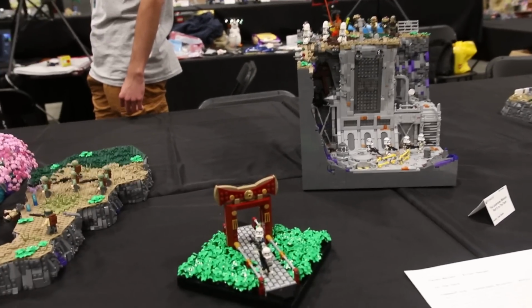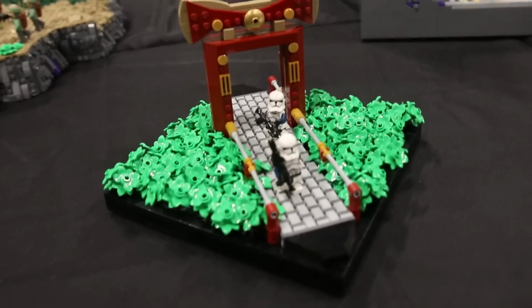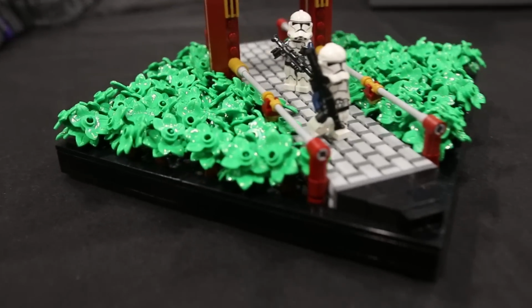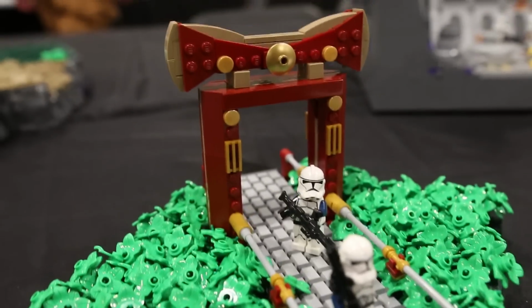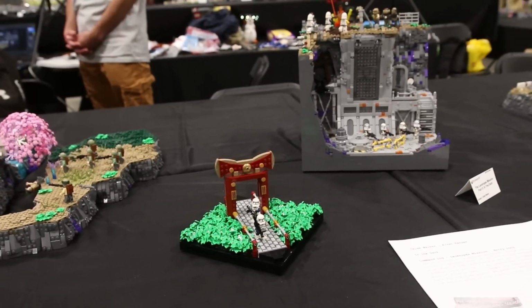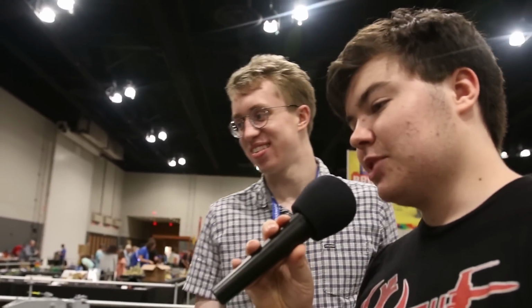This is by Danny or Lego Buff Productions. He has a really cool rock path right there and a really cool technique using lots of picker brick leaves. It looks really cool inside that square and stuff like that, even though it's diagonal. He was supposed to have a monk self-immolating, but he forgot the figures in Michigan, and so, yeah, sorry. Happens, you know what I'm talking about.